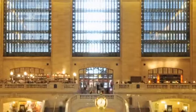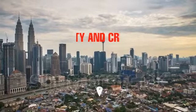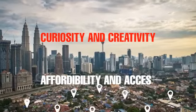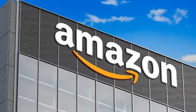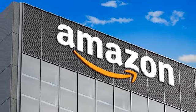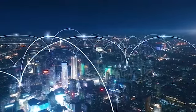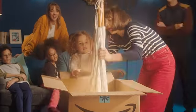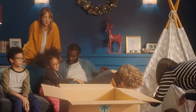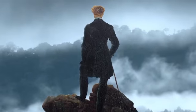The rise of Walmart and similar big box retailers in the late 80s and 90s signaled a shift in consumer priorities, from curiosity and creativity to affordability and access. Today, companies like Amazon continue the Walmart legacy in digital form, dominating through massive scale, ultra-fast logistics, and endless product variety. For most consumers, shopping has become about speed and cost efficiency. The emotional or aesthetic experience often takes a backseat.